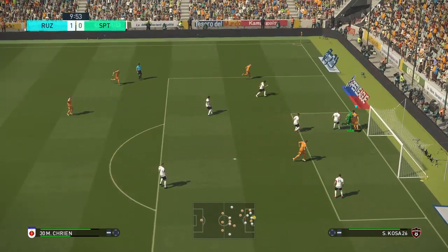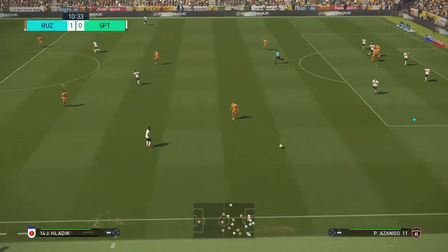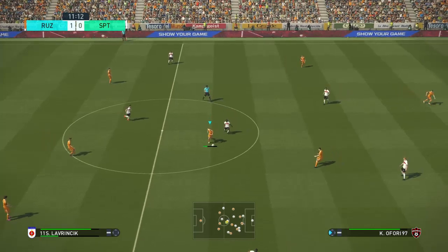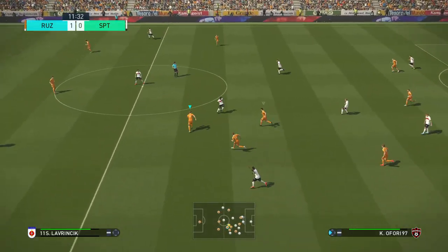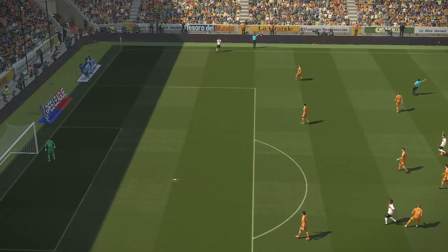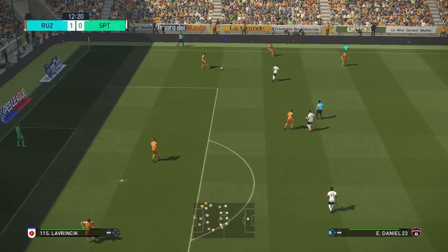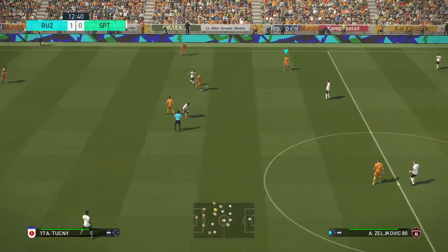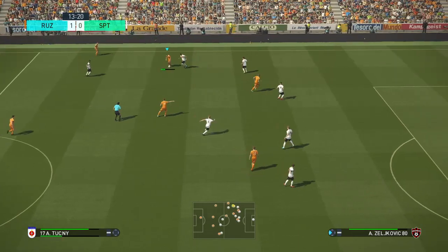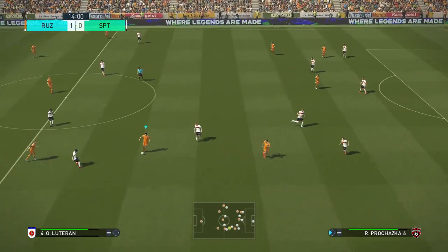Oh, big chance! These early exchanges have been frenetic. Looks like we have a proper game on our hands, Peter. And the weighted pass. He's on a charge. He scored inside the first 10 minutes to give them a 1-0 lead.